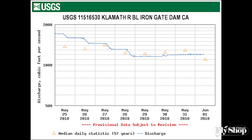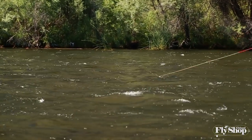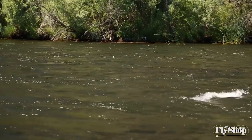Klamath River continues to be a bit of a difficult one to pin down. The flows are back down now to a good height, around 2,000. We've had some very good fishing down there in the first 10 days of June or so, into the middle of June. Once we get warm weather, we do start to see those temps of the river come up, and we really try to stay away from fishing down there when those temps get too high, which happens quickly on the Klamath.